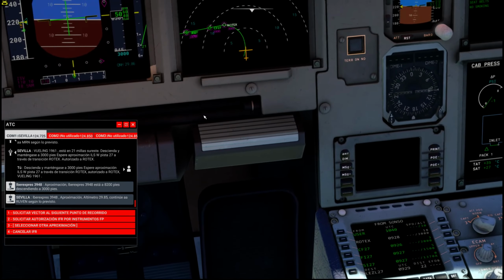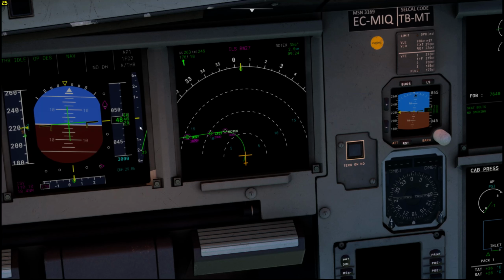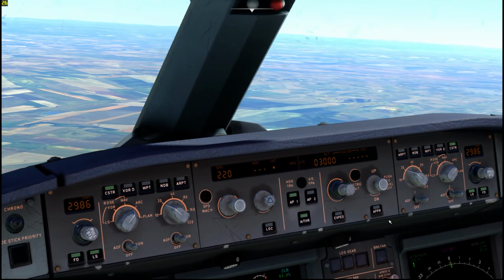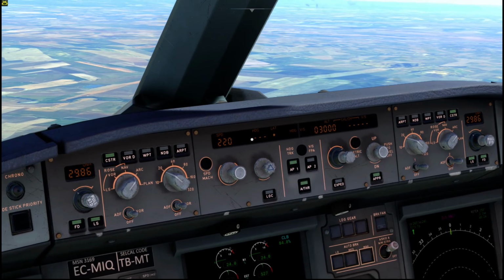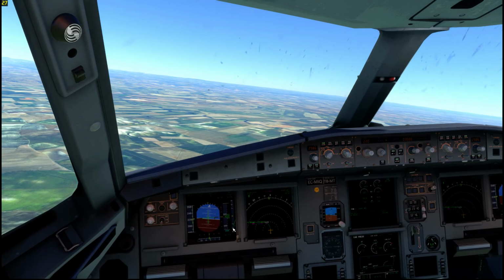Number 7, direct to Airbus. Swiss 12 Juliet, 3600, climbing level 90. Hotel Oscar Papa, descend 6000 feet, QNH 1031. 6000 feet, QNH 1031, Hotel Oscar Papa.